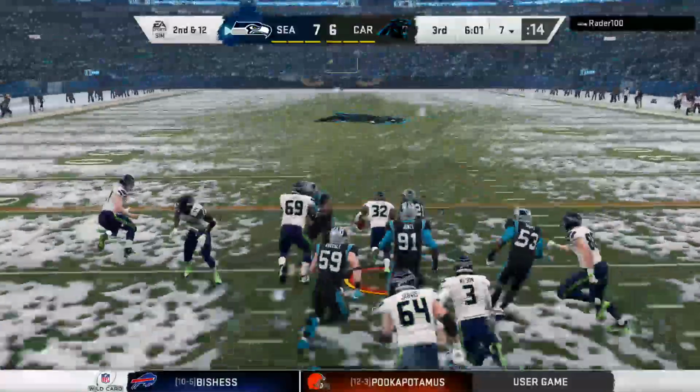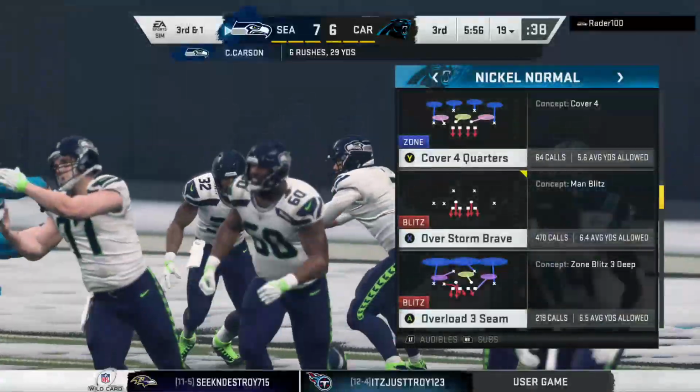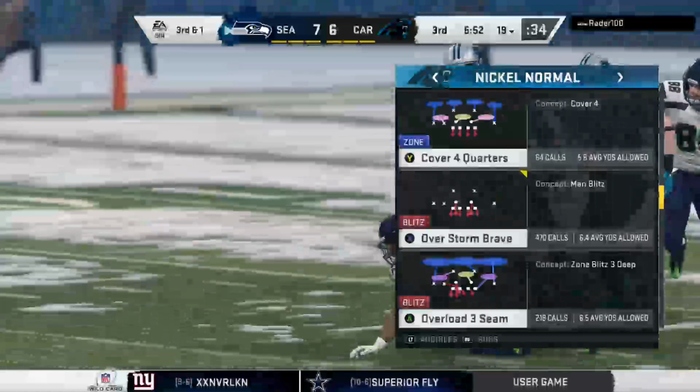They'll run it now out of the gun. And he'll be about a full yard shy of the 20 at the 19-yard line. It's a pickup of 12, and that'll set up a third down.